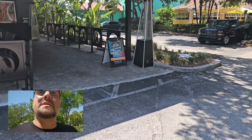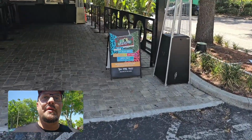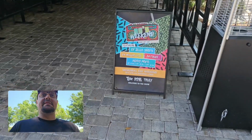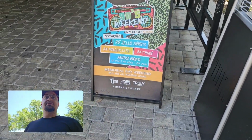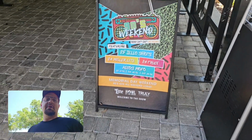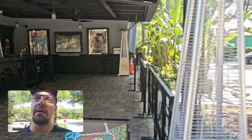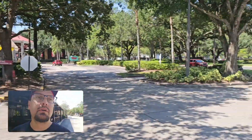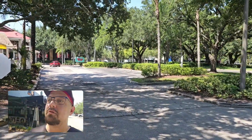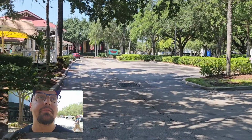90s weekend, May 24th and 26th at Howl, which is already over. But this is an example of maybe one of the special events they may have, and some of the prices you could probably expect to be paying. $4 Miller Lights, $4 Trulies. Yeah, this is for Memorial Day weekend. That is obviously over. Memorial Day was yesterday. As of the filming of this video, it is Tuesday of Memorial Day week.